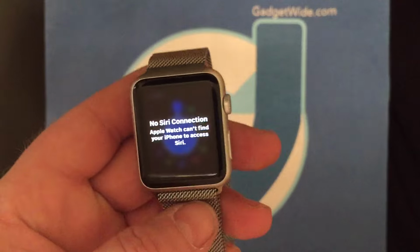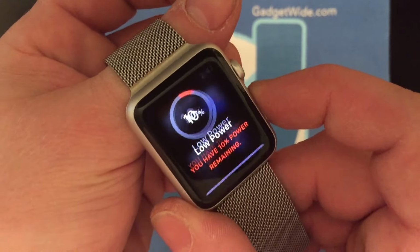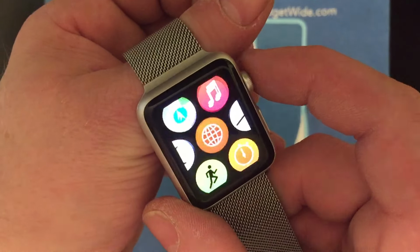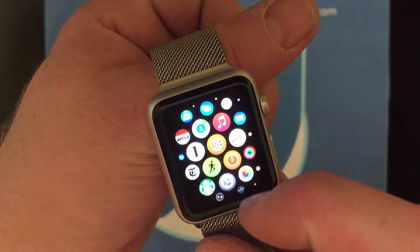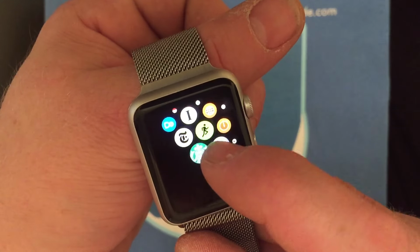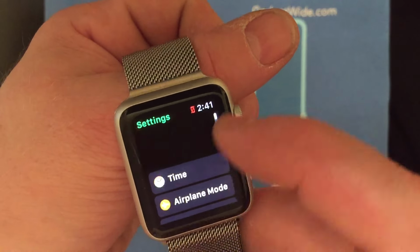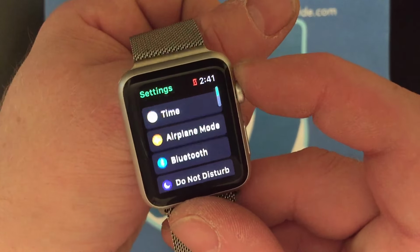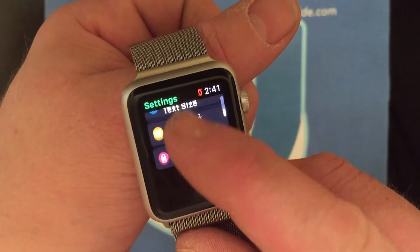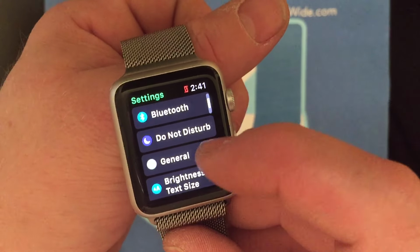Let me get this charger off, see if it's going to work. Okay, good, that's a lot better. Now it's telling me that my battery is low. So let's say this is our menus, and let's see, settings. Here's all your settings. Very easy to handle. The crown, wonderful utilization of this idea. You can also use your fingers, a touch screen, sound and haptics, etc.